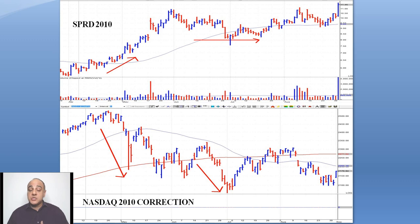We had a correction that summer, and a base was formed. That's what a base is, a cup with handle, double bottom. What is a base? It is basically buying time while the market is going through a correction. So bases are formed during market corrections. It's almost as if the stock really wants to go higher, and it's sitting there saying, okay, Mr. Market, whenever you're done correcting, I'm ready to go higher.